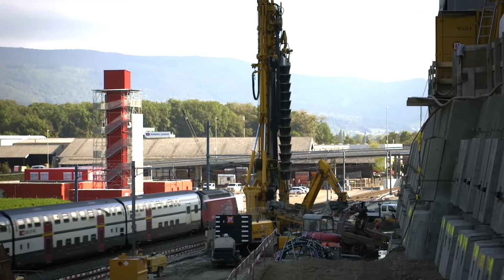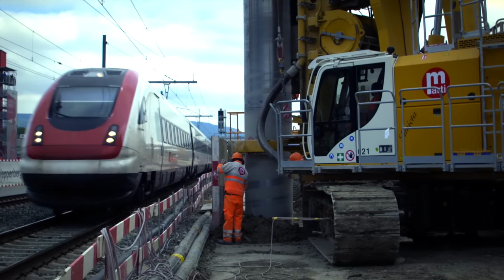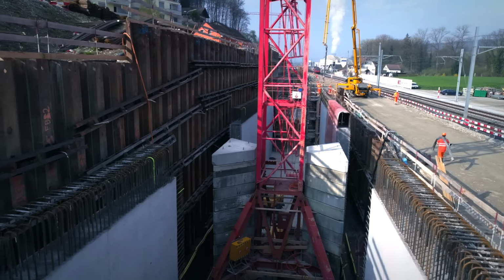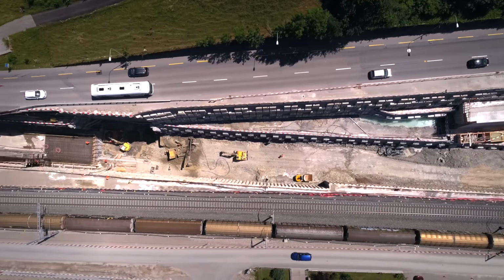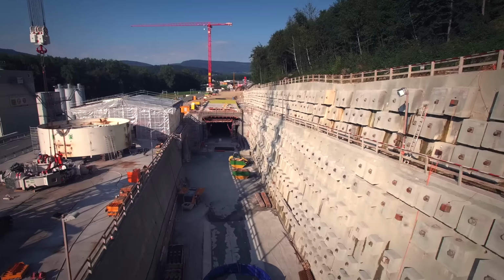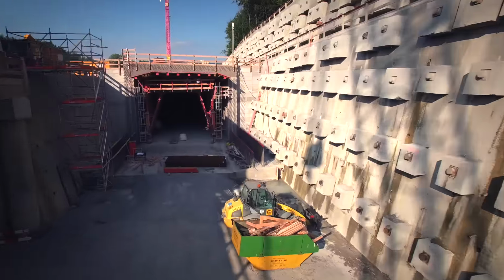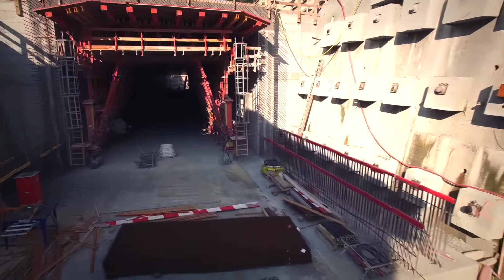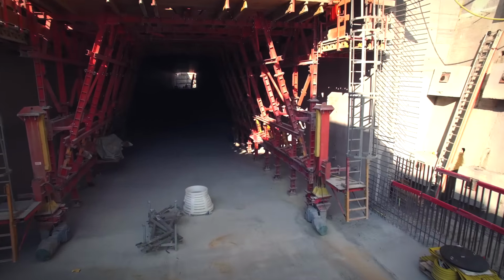Working with heavy equipment in the immediate vicinity of fast-moving trains and cars requires maximum concentration. In the area of the single-track tunnel, the supporting walls are up to 26 meters high. The actual tunnel is being built inside the finished excavation pit. The tunnel must later resist the pressure of the steep slope and is therefore extremely massive. For the concrete work, mobile formwork carriages were used.